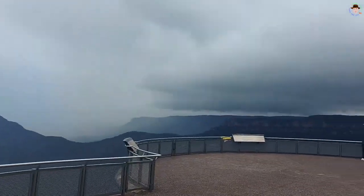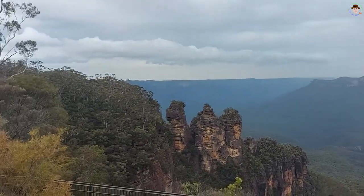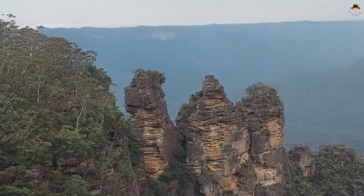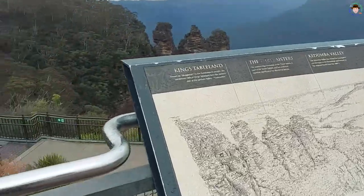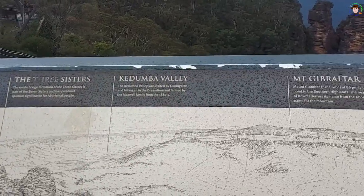The Blue Mountains National Park is located on the southeastern side of Australia, about 50 miles west of Sydney. The national park is part of the larger Greater Blue Mountains area, which has been established as a UNESCO World Heritage Site.